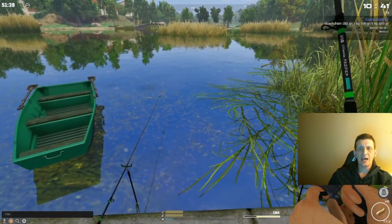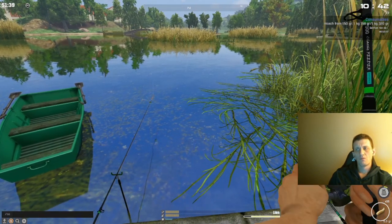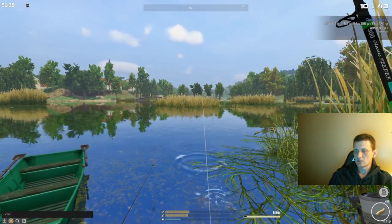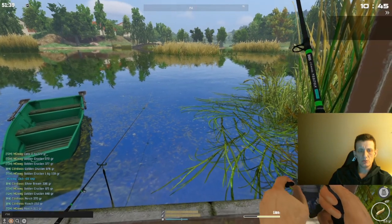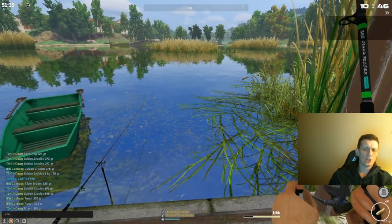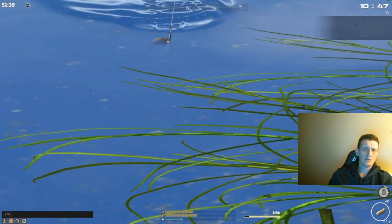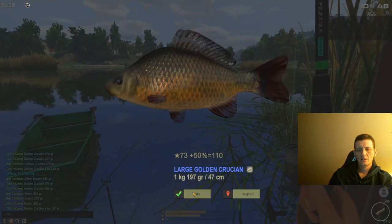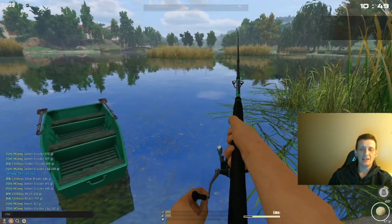All right, hopefully one of these two maggots will be a roach, and we're going to move on. There's some salmon roe. Oh, if this is a roach, it's probably a large roach or close to it. Oh, it's a golden. 1.197. That's getting really close. So maybe we need to remember that. Maggots.